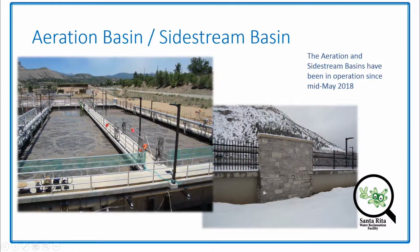Pretty high-powered requirement. These are our aeration basins. Again, they've been complete since May. You can see the air bubbling up in the basins that allows the biological process on the primary effluent as it comes into the plant. This is our main process to break down the sewage into clean water.